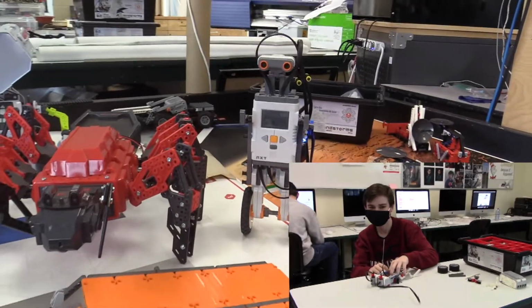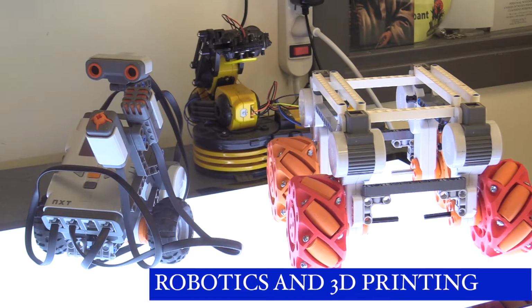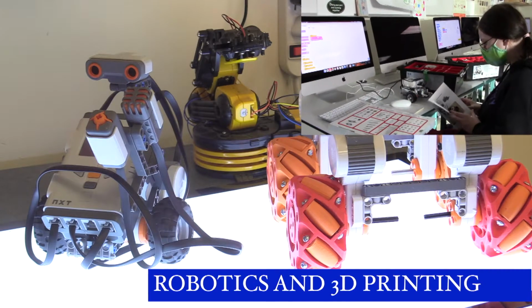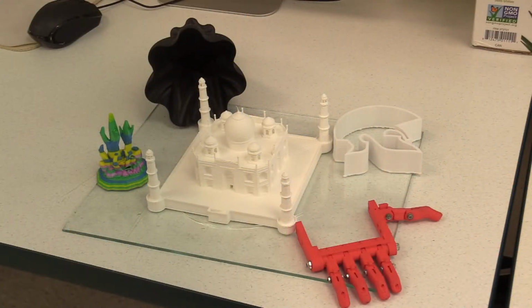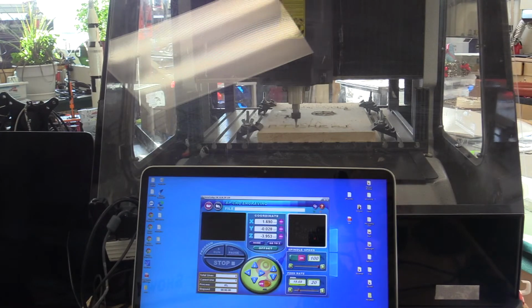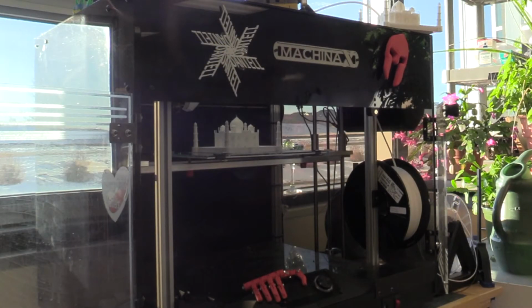LEGO is our base we build without tools and has a programming language based on Scratch. During the course, we will complete projects that animate robots and look at CNC machining, laser cutting, and 3D printing. With variations of the Scratch language, we can explore all of these.